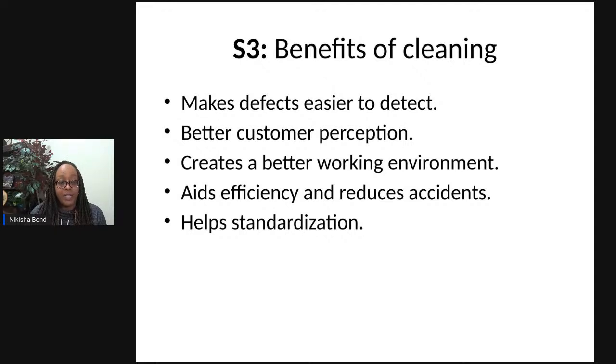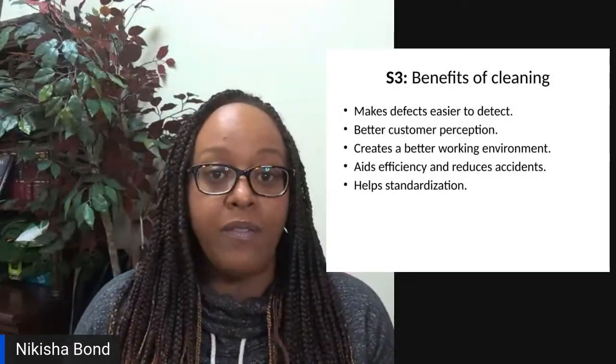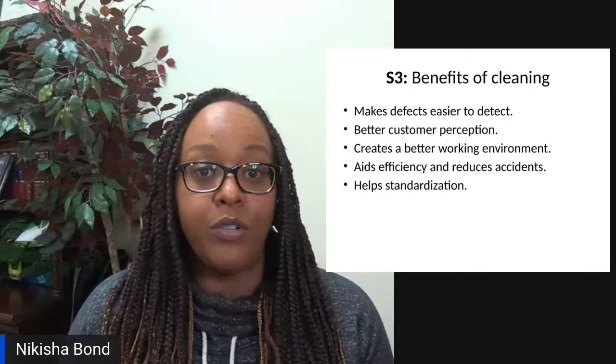And the benefit of cleaning and having everything back to new as possible is it makes defects a lot easier to detect. If your area is dirty and somebody spills something, you might not even see it because there's so much mess everywhere. But if your area is completely clean and something is wrong, you're going to immediately notice that. And it creates a better working environment. It aids in efficiency and reduces accidents.